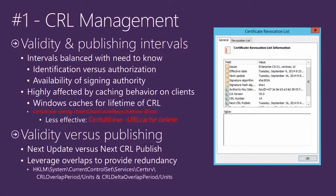As you're probably aware, a certificate authority really has little to no role in the moment-to-moment verification of the certificate. Once the certificate's been issued, it's kind of out of the picture. Its job, however, is to make sure that certain pieces of information are available in the environment. One of those is the certificate revocation list. And there's a number of things you need to keep in mind when you're dealing with this. One is the concept of intervals. How often is the revocation list going to be published?